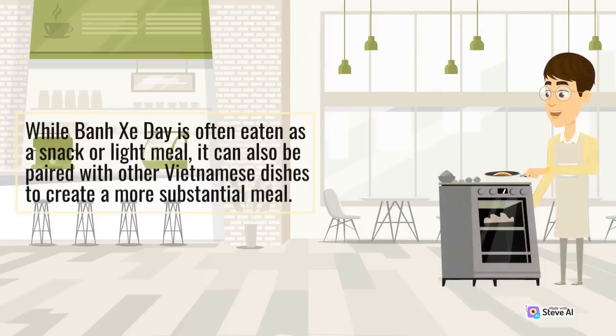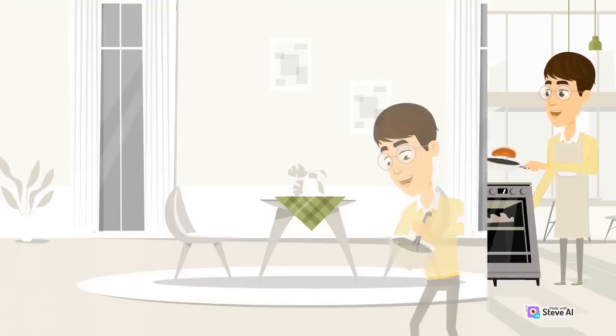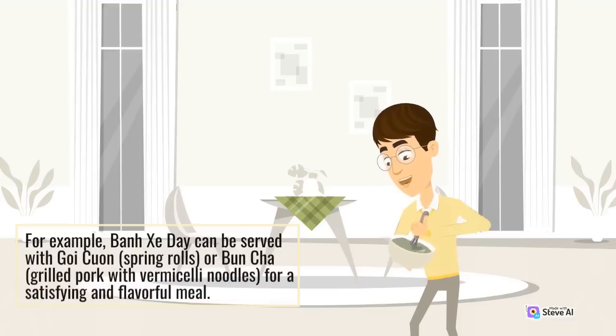While bánh xèo is often eaten as a snack or light meal, it can also be paired with other Vietnamese dishes to create a more substantial meal. For example, bánh xèo can be served with gỏi cuốn, spring rolls, or bún chả, grilled pork with vermicelli noodles, for a satisfying and flavorful meal.